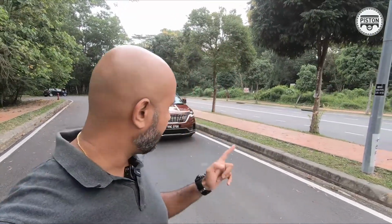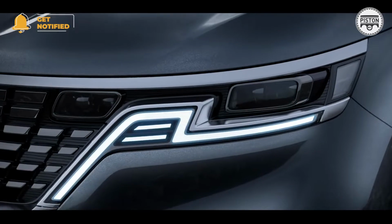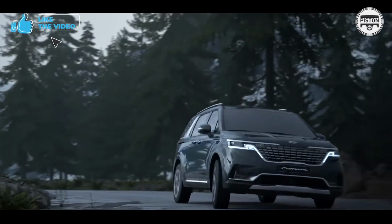So anyway, today is a bit special because I'm doing a vlog on the car here, the Kia Carnival. I've been really looking forward to driving this car, guys, because it looks great and it looks really comfortable, and people are saying that it's almost as good as the Toyota Alphard. I don't think so actually. I don't think that the Toyota Alphard and Vellfire as well as the Kia Carnival can even be mentioned in the same breath.